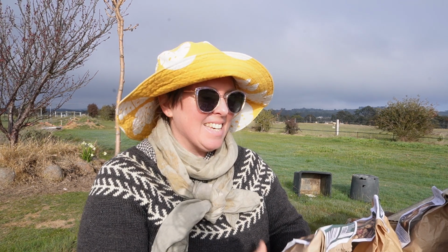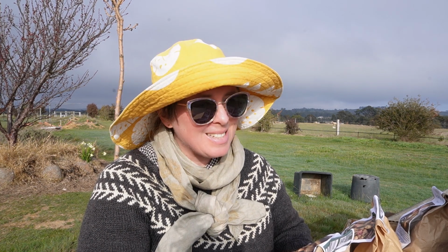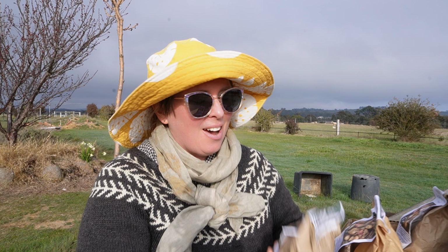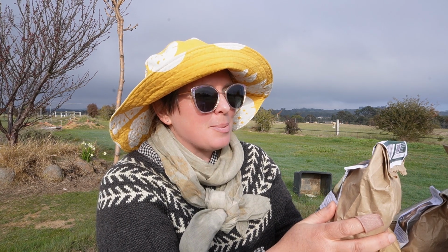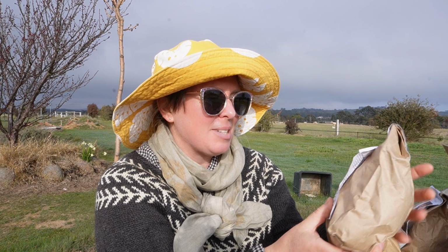My name is Amy and I live in central Victoria, Australia, and it is the beginning of potato planting time. I have been clearing out some of my garden beds and I'm really excited to be planting some potatoes out. I'm going to start with planting out these Nicola potatoes.